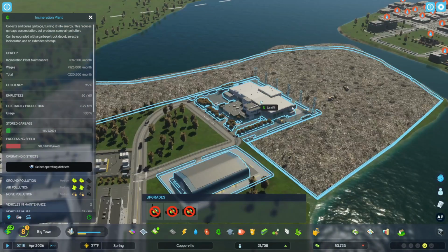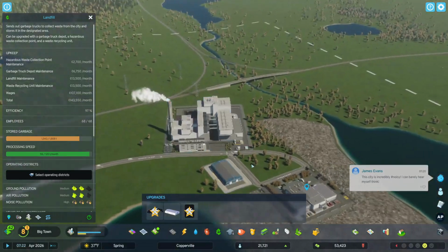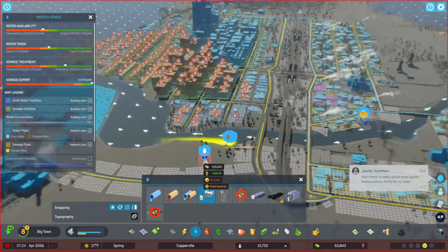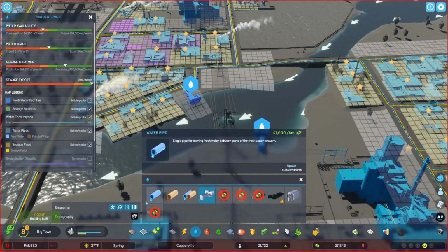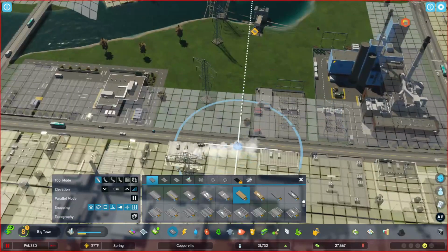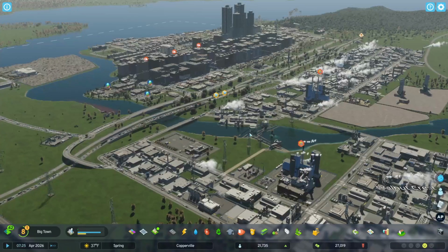If I were to... Well, no. It looks like it's taking... Yes, it's taking from the landfill over to the incineration plant. Which is exactly what I want it to do. Okay. Now we're having issues with water. Water pumping station. Let's go ahead and add an additional one of those over here. We're just going to connect that up to the network. And then we're just going to take a gravel road out to it there. Okay, that takes care of water.